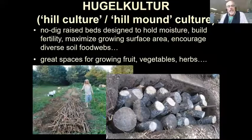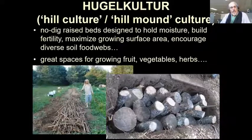Basically, it involves digging trenches or pits and then filling those trenches and pits with wood, large diameter, small diameter stuff, and then burying that wood so that you end up with a raised bed. That raised bed is designed to hold moisture, build fertility, maximize growing surface, and encourage soil food webs that are diverse, healthy. Great spaces for growing fruits, vegetables, and herbs.